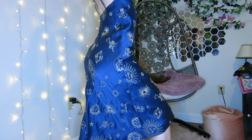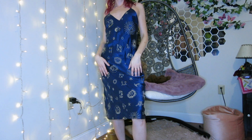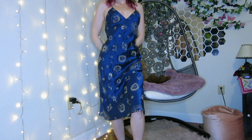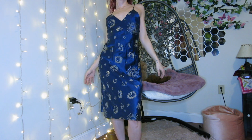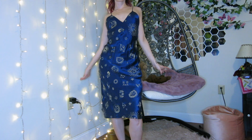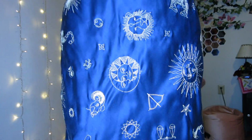I really love the way that it falls on my body. It's really flattering, and I feel better and safer wearing the dresses that don't hug your armpit as much, because I don't want to sweat all over these dresses. I don't want to sweat all over these dresses because they're dry clean only. That is probably the biggest issue with these dresses, that they're dry clean only.